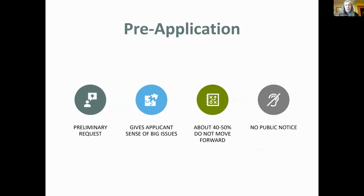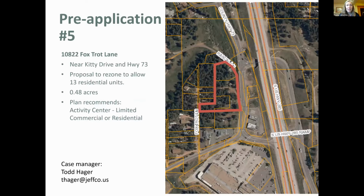First, just as a general overview for what our pre-application is, it is a very preliminary type of request where the applicant comes in with some very general plans, and then we as a staff internally for the county review those proposals. We give the applicant an idea of what some of the big issues might be that they would face if they do decide to move forward. And with that information, the applicant decides whether or not they want to go to a formal application. And about 40 to 50% of those don't move forward. With these pre-applications, there isn't any formal public notice, but they can all be found on our active cases search page.